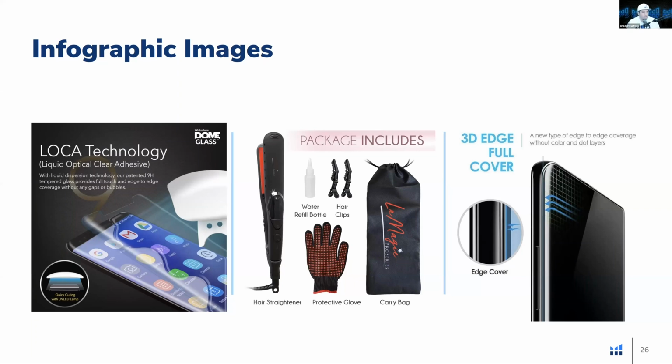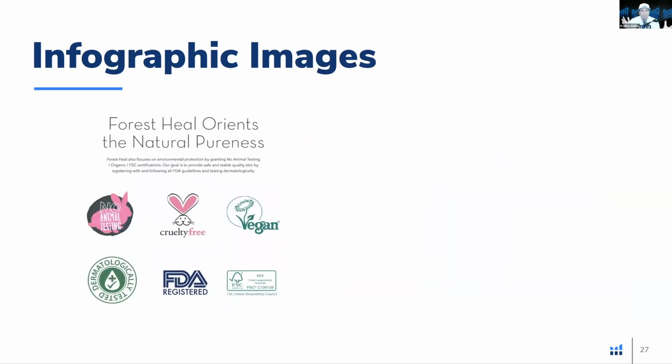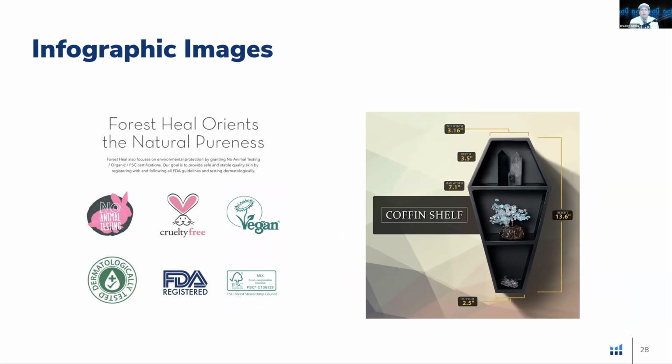What else do we have? How about this one? Special badges or call outs. This is a completely different kind of infographic. Like here we can say, hey, this is cruelty free, FDA registered, vegan, no animal testing. So this is called a badge type of infographic. I think there's one more here. Yes, this is so important to me, in my opinion, the dimensional or the dimensions infographic.